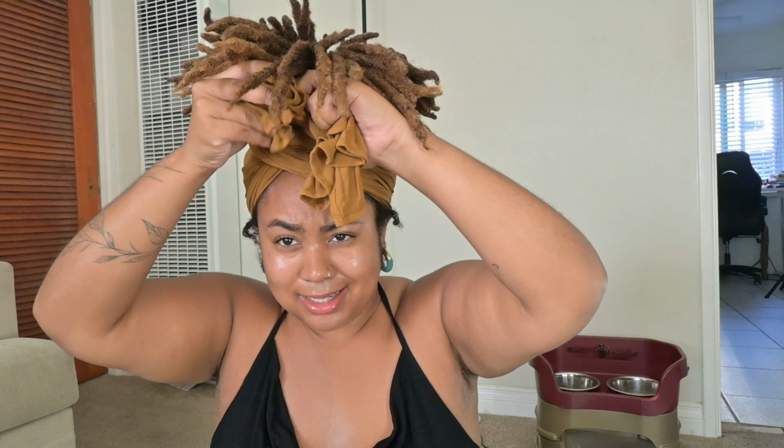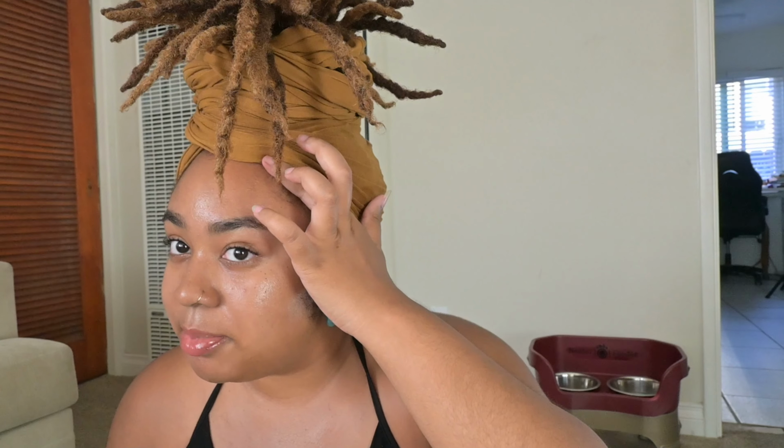And then the last piece, we're going to tie it up here. And now that we have these 2 pieces hanging out, we're going to tuck them wherever we can tuck them. And then we're going to hide the lock spiral. And then I slowly push it back so some of my edges are out.